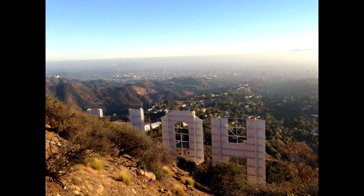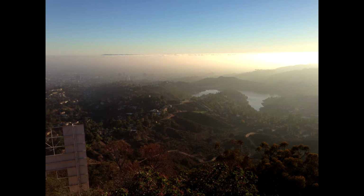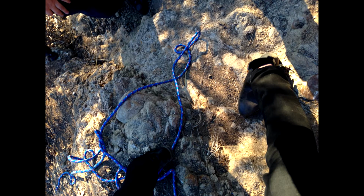Easily the coolest thing that happened to us was when we visited the Hollywood sign. You need permission to go right up to the sign, and I managed to get permission from the Hollywood Sign Trust. We had a guide who was going to take us down. We used a rope to get us down to the letters. It's not a vertical drop, but it's fairly steep, so the rope is mostly for safety.